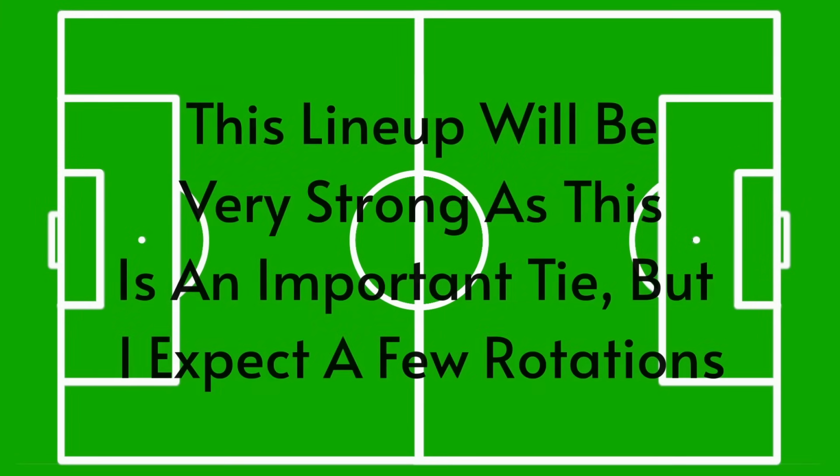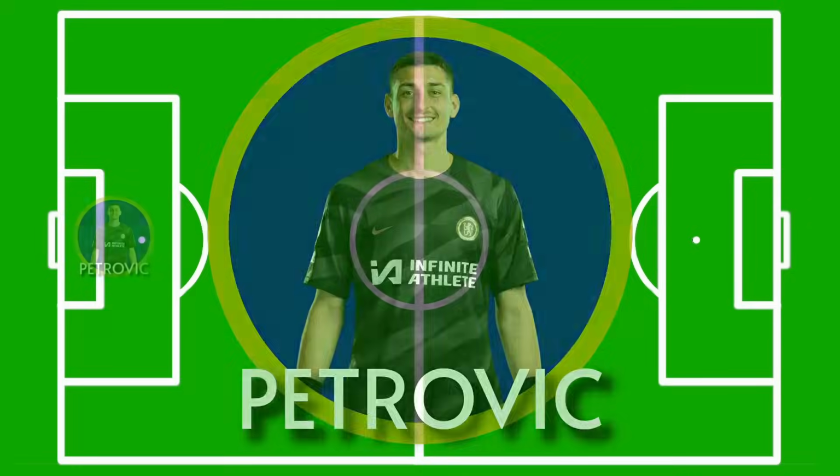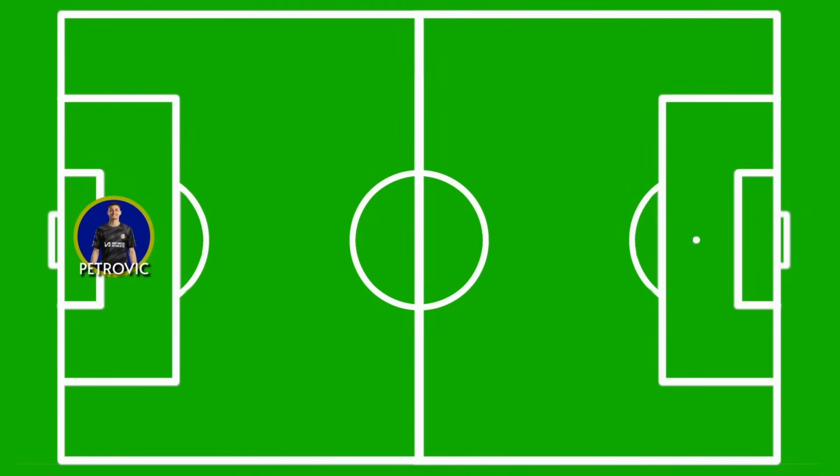I'm going to be putting us into a very strong team. This is our best chance at silverware, so despite some rotations, we will remain in the 4-2-3-1. First up in goal, I'm going to be putting in Georgi Petrovic. Do I need to say more? The Serbian has been great for us so far, getting a clean sheet last time out against Preston, and Sanchez is not looking set for a return yet, so he's likely retaining his place.